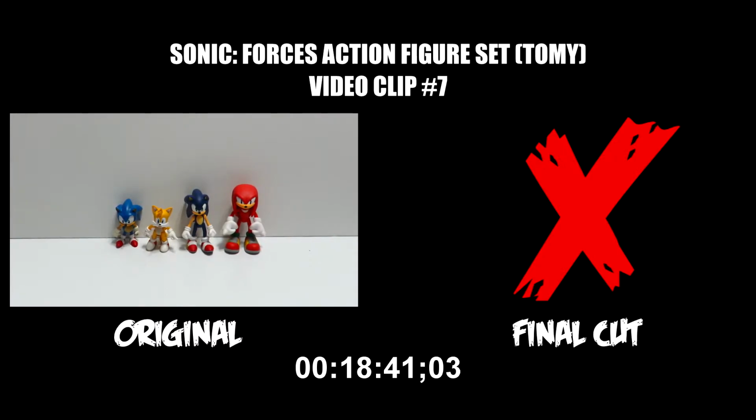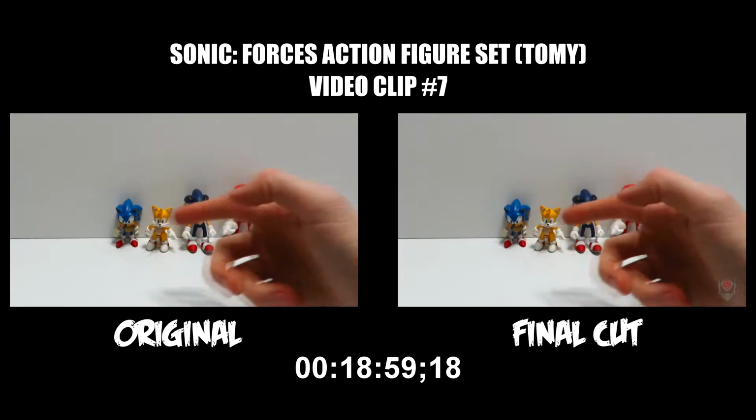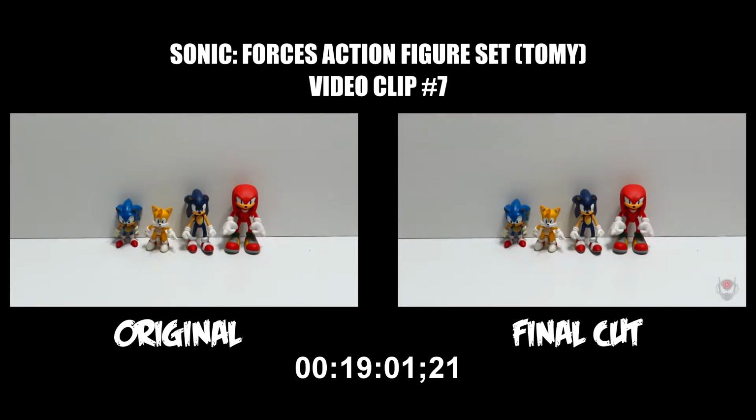So I'm not hating on the figures. They do have their problems when it comes to quality, being the paint and maybe even the movement and the joints, but they are a nice improvement, except for the Tails figure, which that T-crotch really just bothers the crap out of me. So, really, when it comes down to it, it's definitely the modern Sonic, Knuckles, and Classic Sonic that you're getting your bang for the buck in this line.